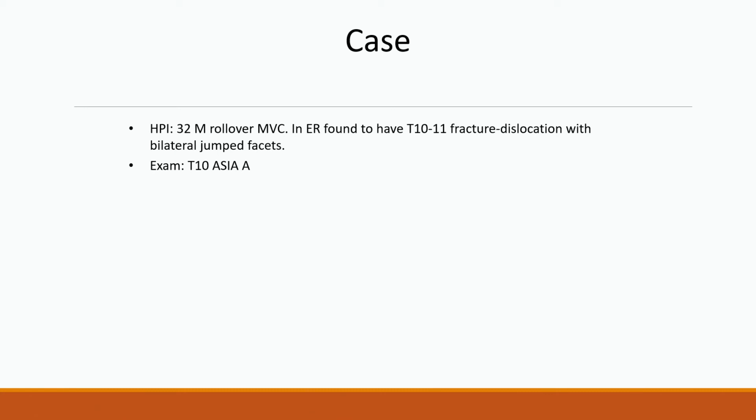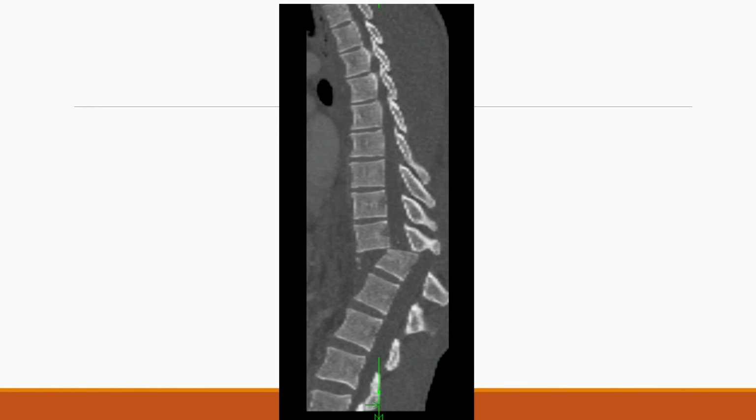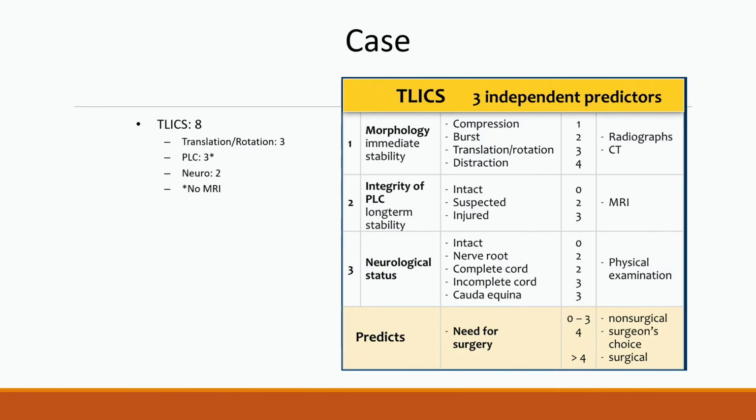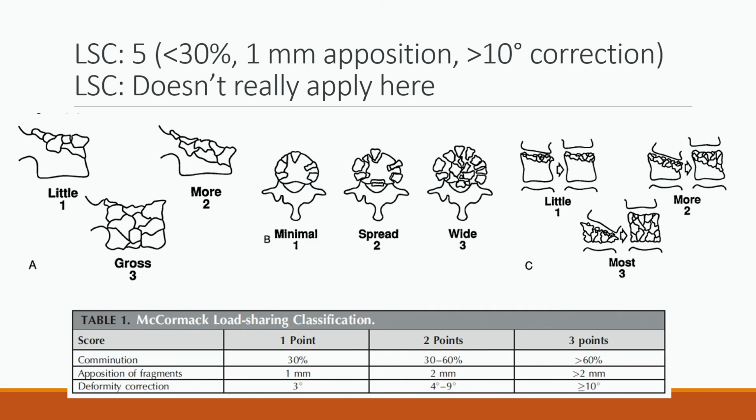Another case, a 32-year-old rollover MVC in the ER was found to have this T10-11 fracture dislocation, complete spinal cord injury. So you don't need a scoring system to say that this is unstable, but if there was any wonder, you can still get a score from these scoring systems. AO Spine would give it a 13. TLICS would give it an 8. They would say operate, of course.